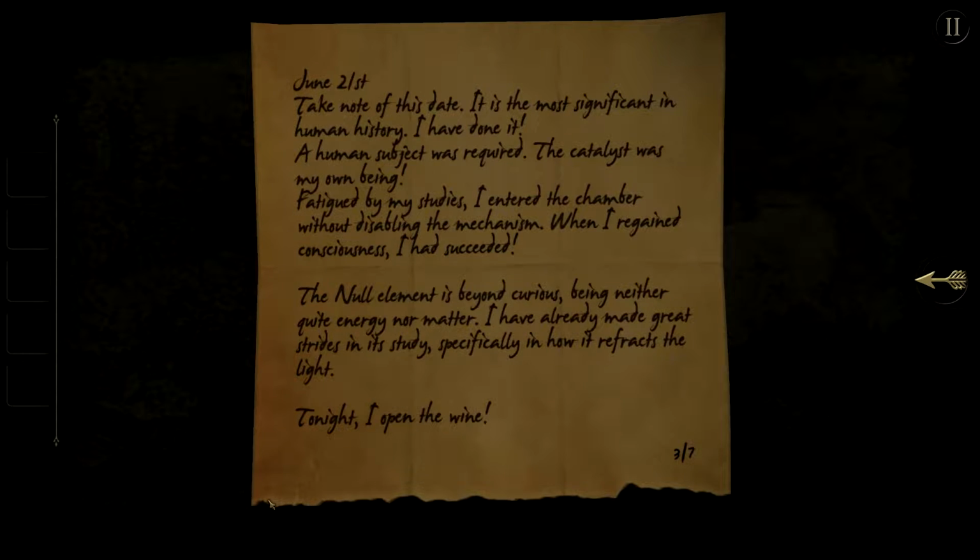June 21st, take note of this date. It is the most significant in human history. I have done it! A human subject was required. The catalyst was my own being. Fatigued by my studies, I entered the chamber without disabling the mechanism. When I regained consciousness, I had succeeded. The null element is beyond curious, being neither quite energy nor matter. I have already made great strides in its study, specifically in how it refracts the light. Tonight, I open the wine.